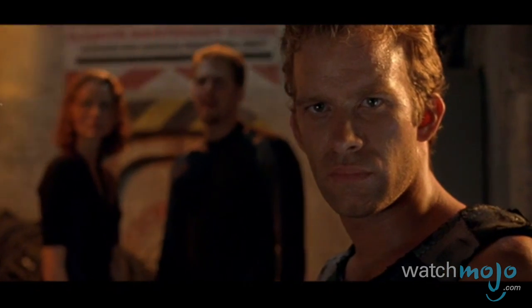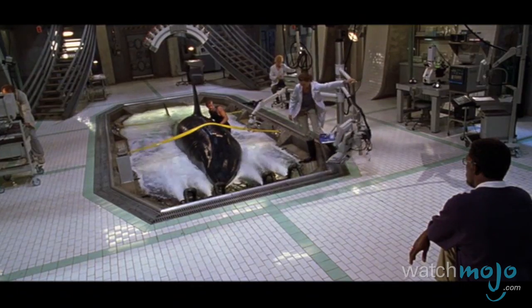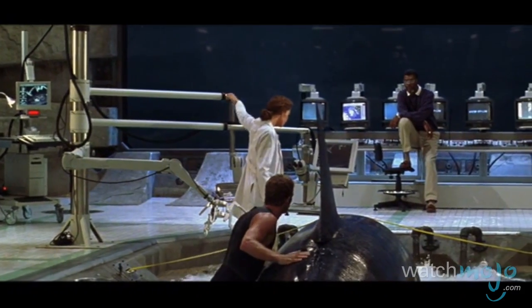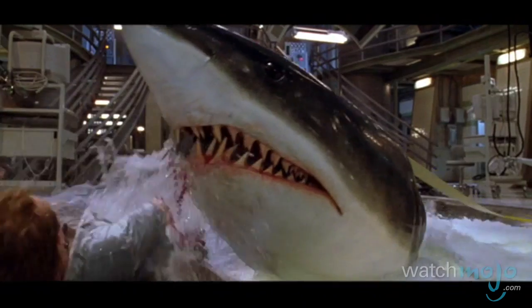This movie is about a group of scientists looking for a cure for Alzheimer's, which results in the creation of super intelligent sharks. So you know there's gonna be some campy fun. But this is just inexcusable.